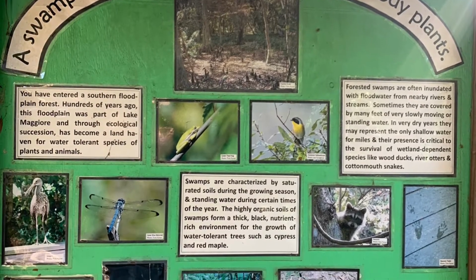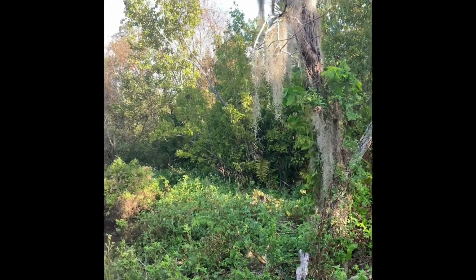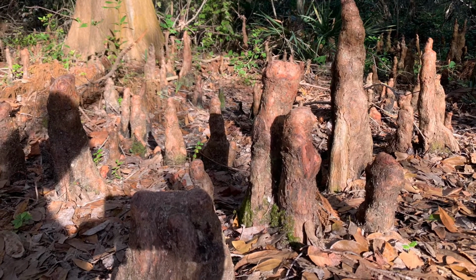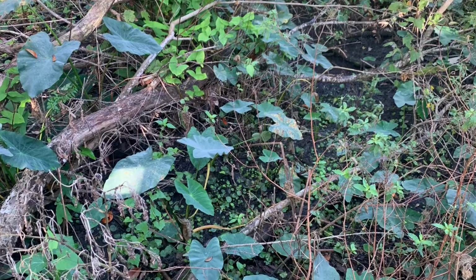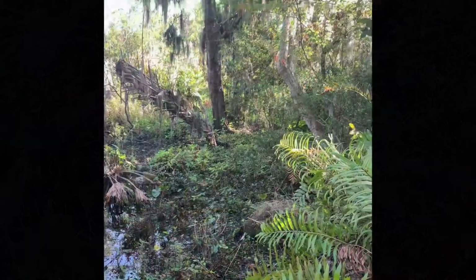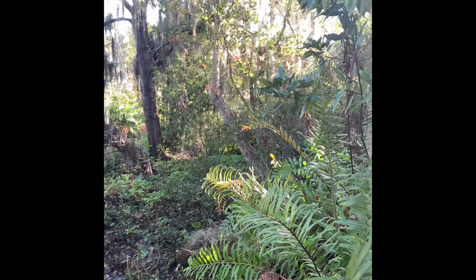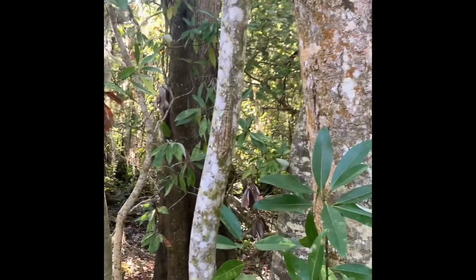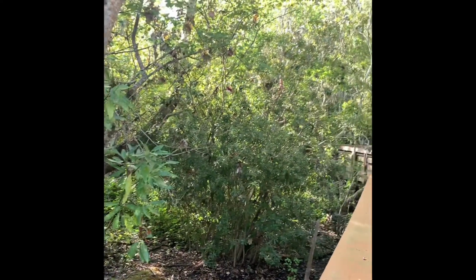The first ecosystem is the swamp, and it's home to many different plants and animals. It's wet throughout the year, and the soil in this habitat acts as a natural filter that cleans out the water and moves it through the swamp and out into the deep water aquatic system, Lake Magori. The swamp also helps with flood control and absorbing the water runoff during heavy seasonal rainfalls. The swamp is home to tall, bald cypress and red maple trees and giant leather leaf ferns.